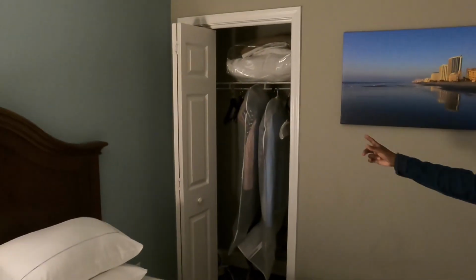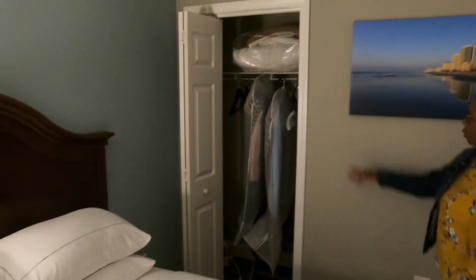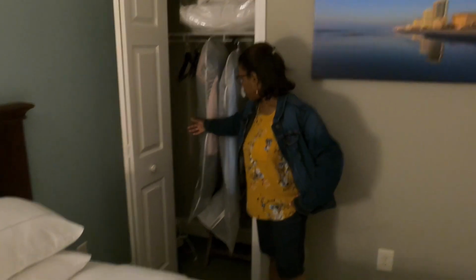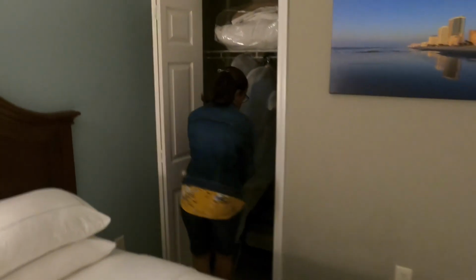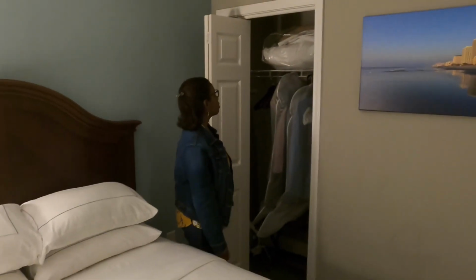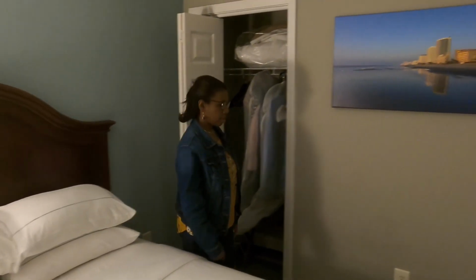Of course, here's another bed. To my right is the closet. Very nice, wide open, spacious closet. It comes with an iron board and iron. And it also has a suitcase rest for you to put your suitcase on. And shelves and extra blankets and beddings for your bed.